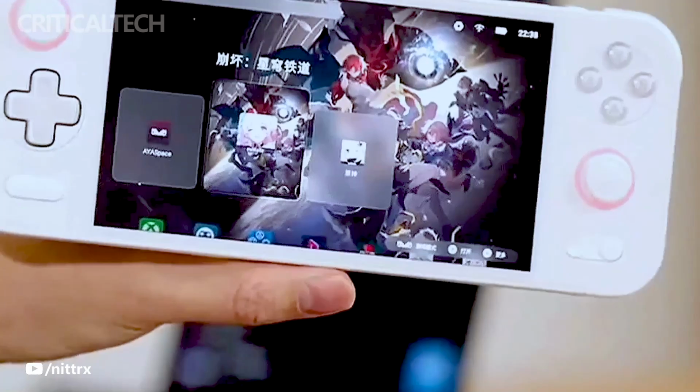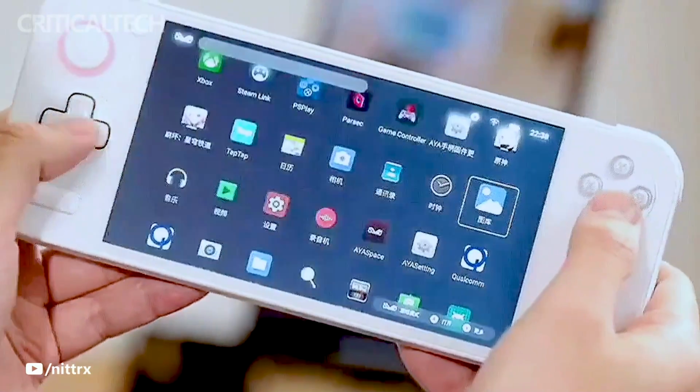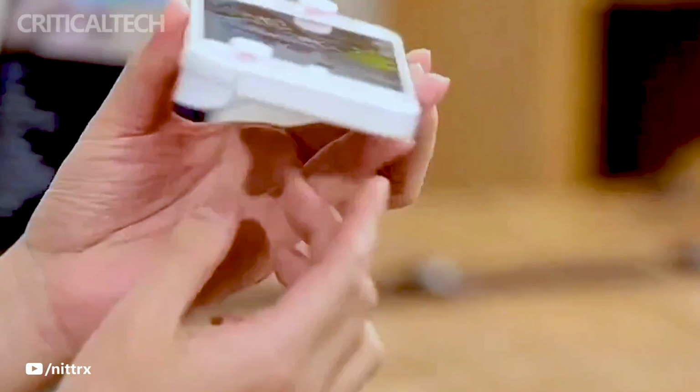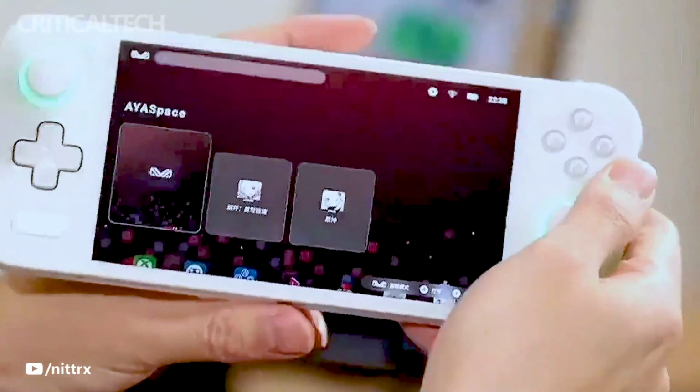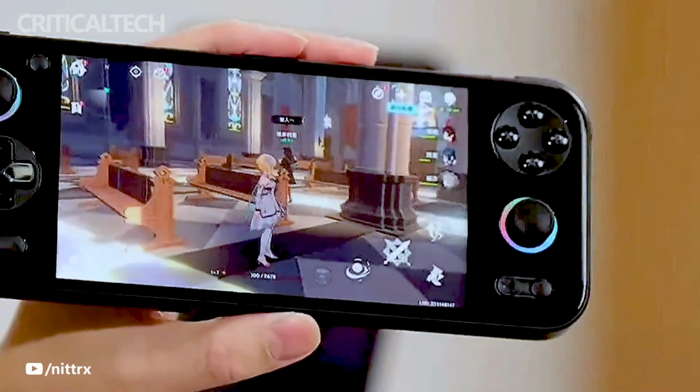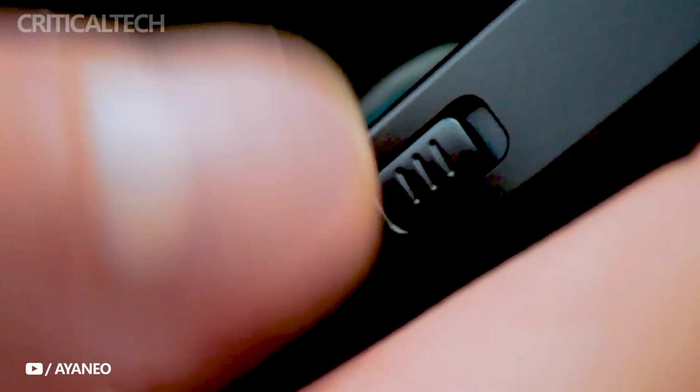Equipped with a range of tactile controls including an RGB Hall sensor, linear Hall triggers, and a responsive D-pad, gamers can expect precision and fluidity in their gameplay. Additionally, the inclusion of triple-mode vibration and advanced haptic feedback technologies further enhances the immersive experience, ensuring every action on screen is felt with unparalleled realism.